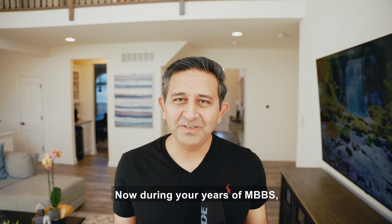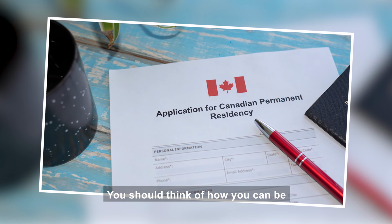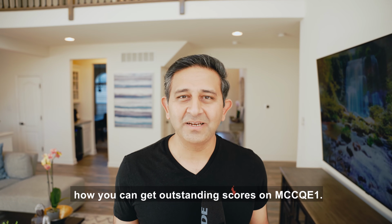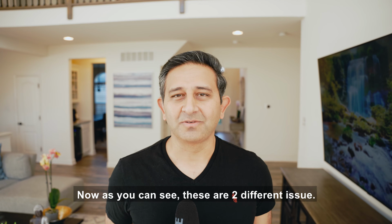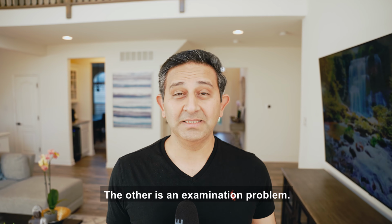Now, during your years of MBBS, here's what you should be planning. You should think of how you can be a Canadian permanent resident. And second thing is how you can get outstanding scores on MCCQE1. Now let's take this one by one. Now, as you can see, these are two different issues. One is an immigration problem. The other is an examination problem.